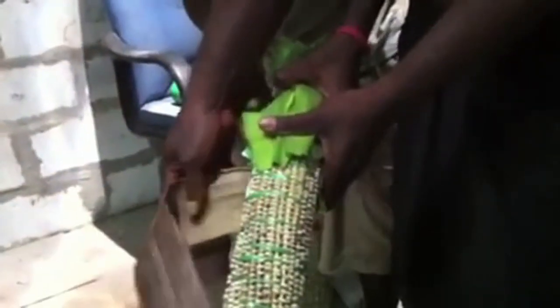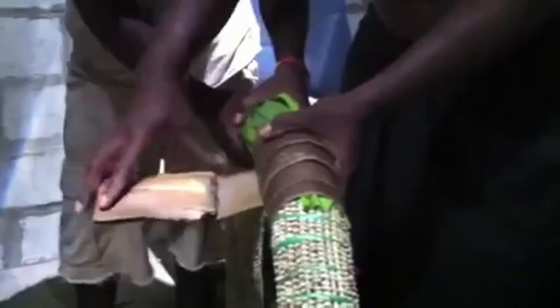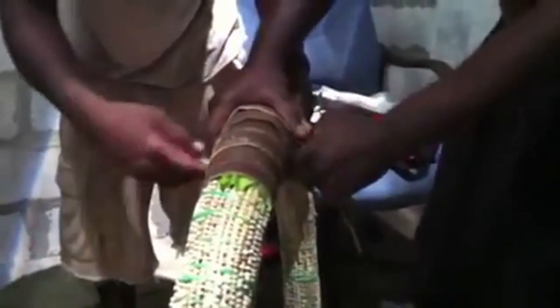So this is how you finally wrap it up and get it ready for ceremonial purposes. This wrapping is made out of pandanus leaves and can last for up to 20 years in a dry condition. 100 years? No. 20 years, yes.